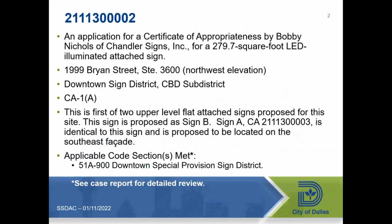All right, the first case is case number 21113-00002. It's an application for a certificate of appropriateness by Bobby Nichols of Chandler Signs, Inc. for a 279.7 square foot LED illuminated attached sign. The location is at 1999 Bryan Street, Suite 3600. It is on the northwest elevation. It's located in the downtown sign district in the central business district sub-district. The zoning is CA1.